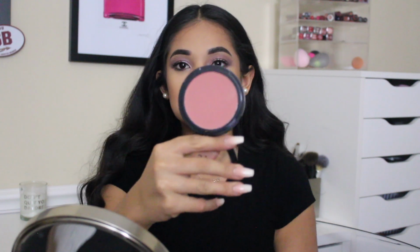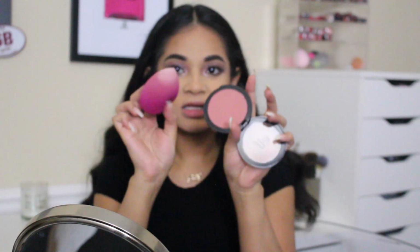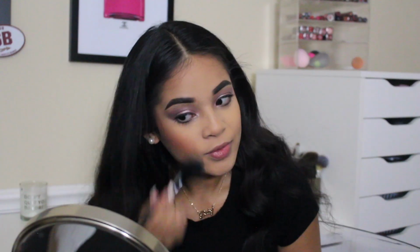And this is in the shade Always Rosy. It says that it's also long wearing as well. I really do like the shade. It's like a mauve-y shade. It's kind of in the family with this Beauty Blender. So let me grab my favorite blush brush, which is actually from e.l.f. And this is actually just their blush brush.